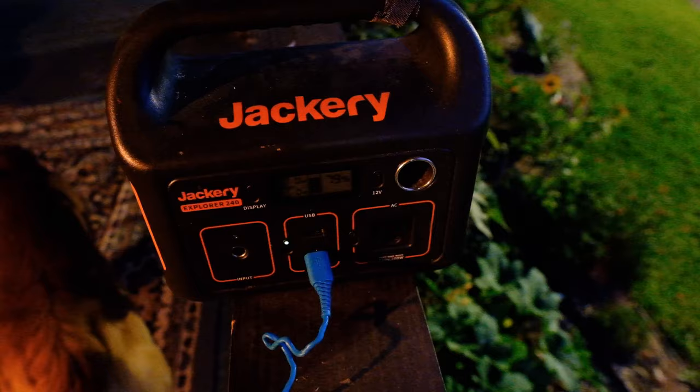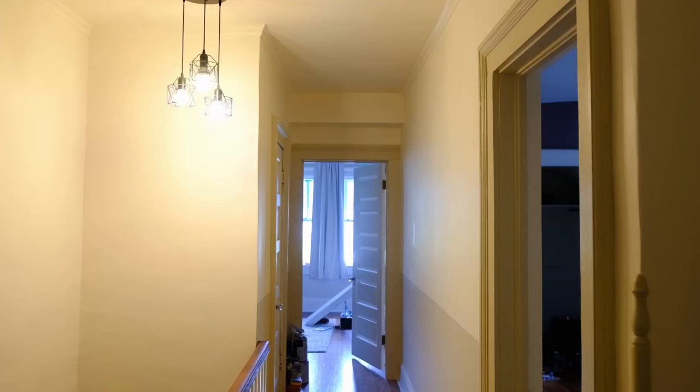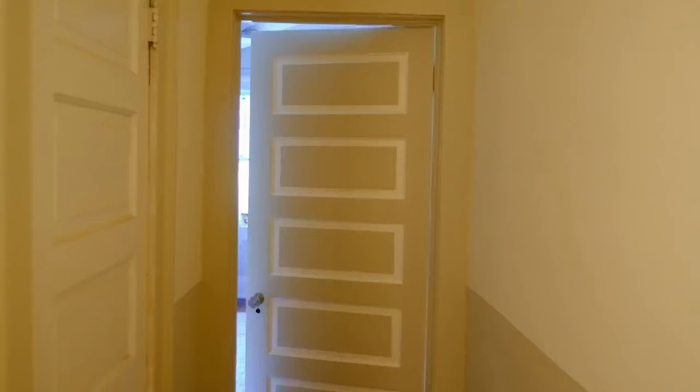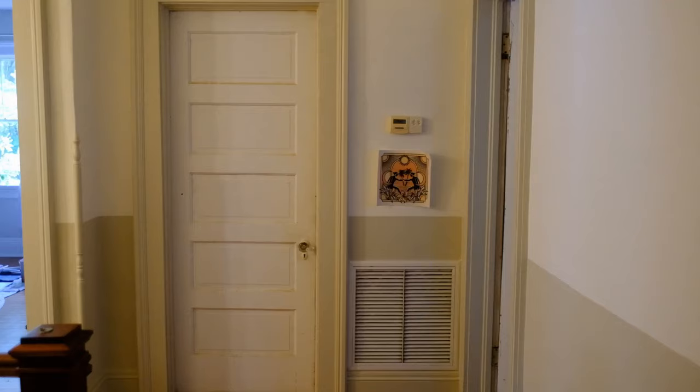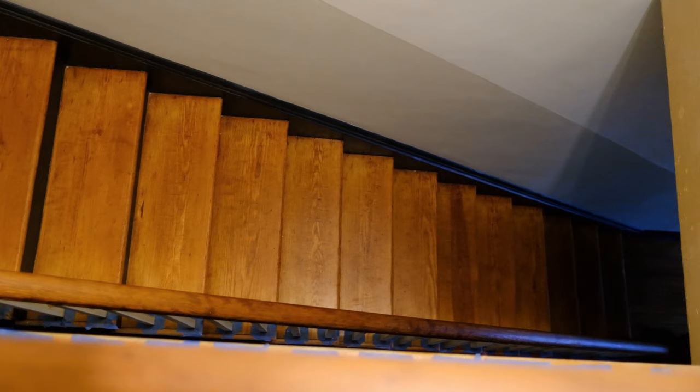Anywho, just another day here in the office of the Chestnut House. I don't think I've ever shown you this corridor space now that it's pretty much finished. There's a couple of things that still need to be done. Obviously the doors all still need to be painted, but things are looking more complete in this space, which is really cool. But I'm gonna get back to work now in Azalea's new room, and here we go.